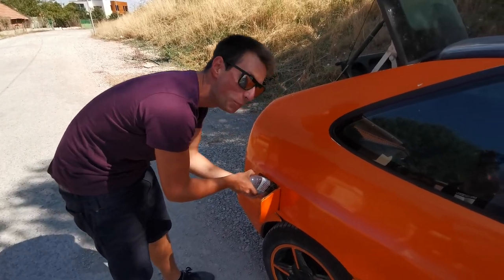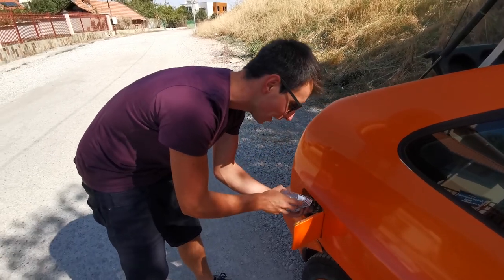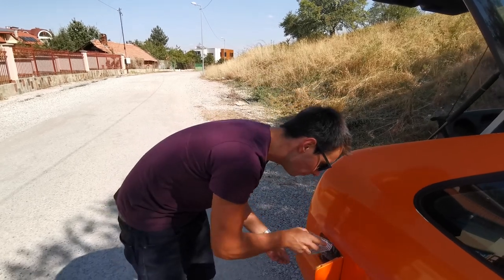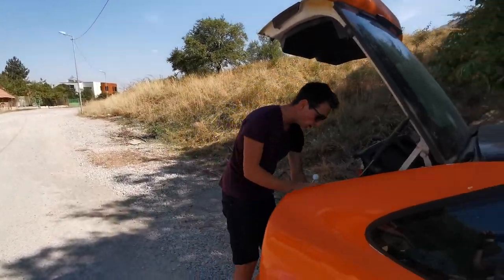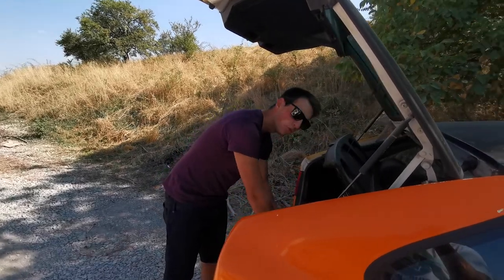So technically speaking, we'll be getting around 100 and something kilometers out of this oil, if, you know, everything works. And that's a big if. We'll see. We're gonna go on a nice test drive after this. Mind you guys, this is my only car. I'm doing this for the YouTube clout.